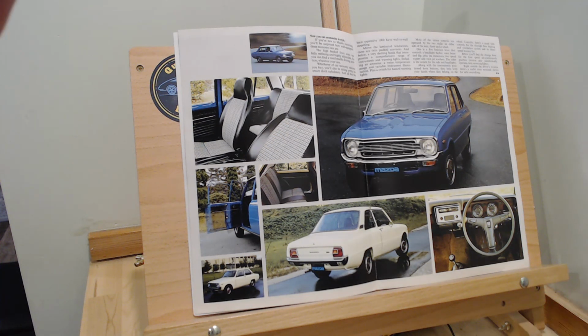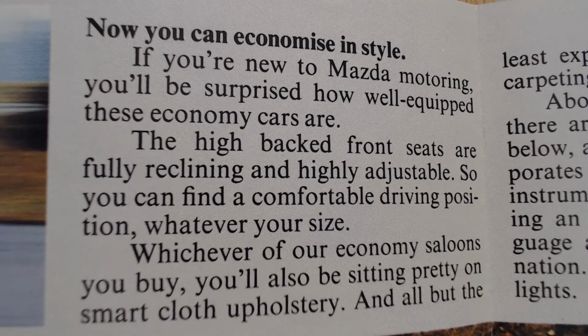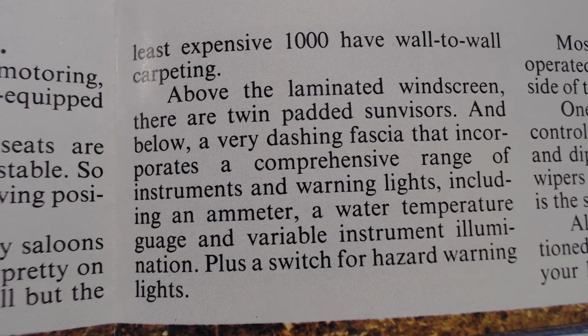I think. We'll start by reading the text at the top, somewhere up here, and then we'll come back to these lovely images. So it tells us now you can economise in style. If you're new to Mazda motoring, you'll be surprised how well equipped these economy cars are. The high backed front seats are fully reclining and highly adjustable, so you can find a comfortable driving position whatever your size. Whichever of our economy saloons you buy, you'll also be sitting pretty on smart cloth upholstery, so no vinyl here. And all but the least expensive 1000 have wall-to-wall carpeting.